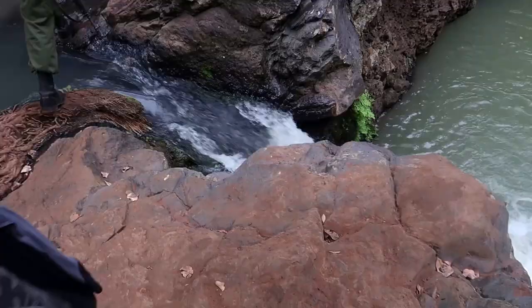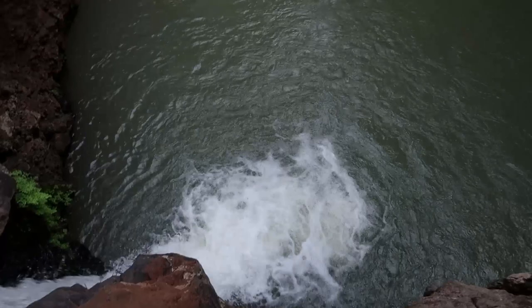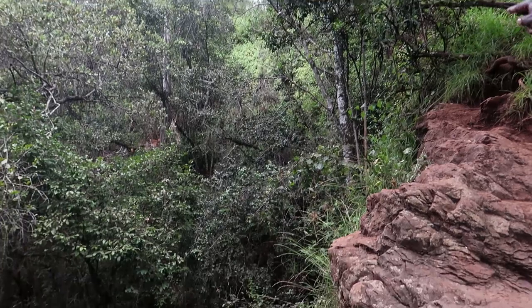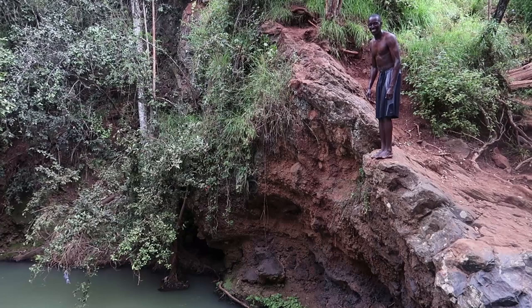So see this. We are at the cliff. Well, level one, level two, level three, level four. Ooh. Level 5 behind that small tree, or on top of that tree. Yeah. And always jump away from the cliff. Yeah. Away. 1, 2, 3. Go!